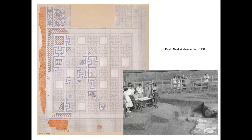A letter came from Shepherd Freer, saying that I've put you forward to excavate the Roman villa at Gadebridge Park, Hemel Hempstead, because he had been sent a letter by the council. Can he recommend anybody? He recommended me. So in 1963, I started the excavations at Gadebridge Park in Hemel Hempstead, and I had never directed, I had never even supervised an excavation in my life. And there I was, thrown into this.